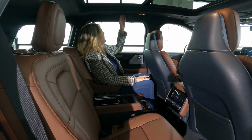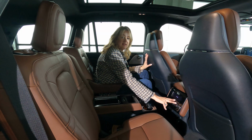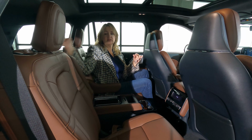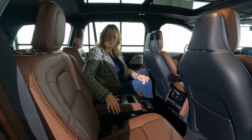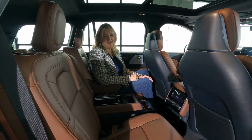So we've got handles, there are speakers here, there are lights here, there are air vents down here, and there are air vents in the wall of either seat for 3rd row passengers. We do have this center console. It is fixed, it doesn't move. So you do have to push the seat forward to get into the 3rd row. Let me show you what that looks like.